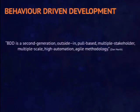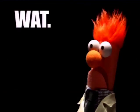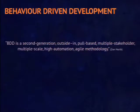So the guy who came up with BDD was a chap called Dan North. And a few years ago, he came up with this definition of BDD as a second-generation, outside-in, pull-based, multiple stakeholder, multiple scale, high automation, agile methodology, which I'm sure is clear to everyone. That's the usual reaction to that. So we can sort of take this apart a little bit in the next few slides, but basically it's a process and a framework for looking at the requirements of your project and the behavior of your project, rather than any way of particularly testing. So the problem we have is one around language and communications.